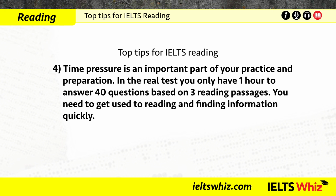Time pressure is an important part of your practice and preparation. In the real test, you only have 1 hour to answer 40 questions, based on 3 reading passages. You need to get used to reading and finding information quickly.